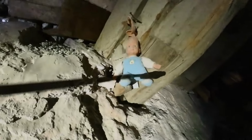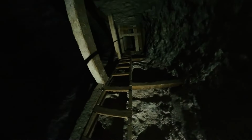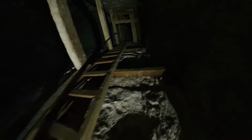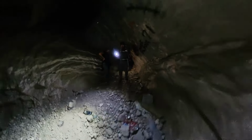Spelunking. Oh, that's not creepy. That's like glittery. That's creepy. What's that, Viv? There's like a little Chucky doll. Oh, that's creepy. Did you see somebody put like fake spider webs? No. Whoa, look at that. Whoa, look at how far it goes. There's a ton of trash. Look at that. Oh, wow, almost people. I wonder what this mine was for. Any idea? Probably precious rocks. Precious gems.